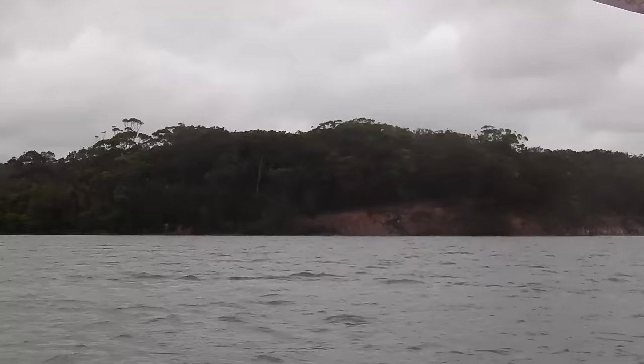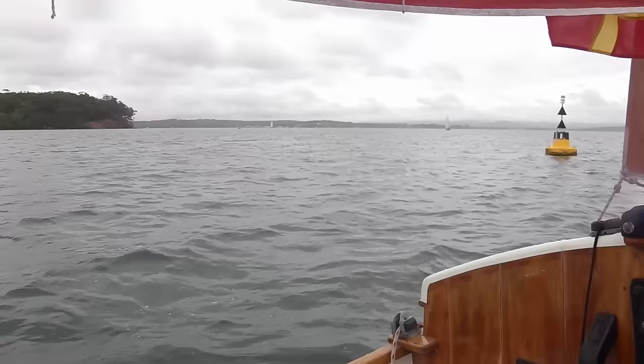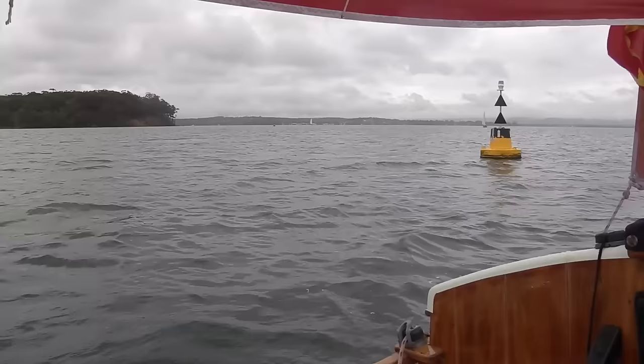So we've split. Three of us are going around this way, a couple are going around the other way. Anyway, the rain's sort of eased off a little bit. Still spitting, but it's okay. There's a cardinal marker here somewhere. There it is, okay. Don't want to hit the marker.